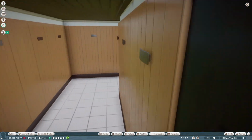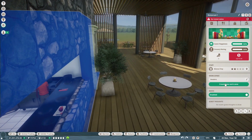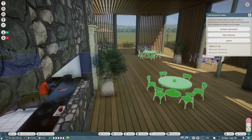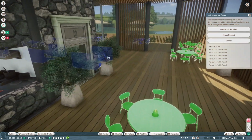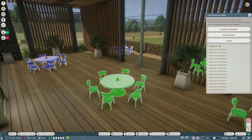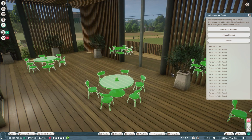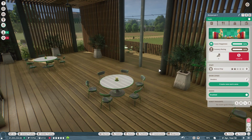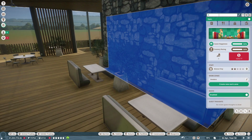Oh my goodness, you know what I haven't done? I haven't linked any of the tables. No wonder no one's coming up here. Hang on then. So let's link the tables. Goodness me. I was thinking, why isn't anybody coming up here? And I haven't linked any of the tables, so no one's going to be able to come up and sit down, are they? The reason why I didn't really put any in is because, 2 reasons really. It's because there's not really necessarily going to be enough space, and you're not allowed a lot of table shows. You're only allowed 20. So we're going to confirm, and now the restaurant is open for business.